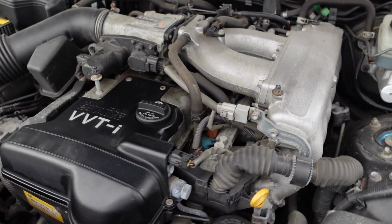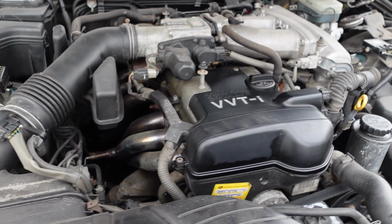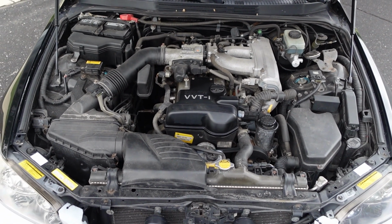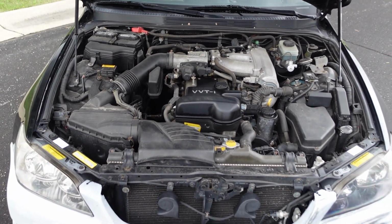Who's gonna win? So what's done to the IS300 is pretty much just a full exhaust setup. So header, a downpipe, and the cat-back exhaust. So pretty much from the header to the back, all aftermarket, but still running the stock intake.